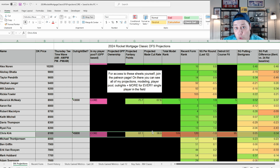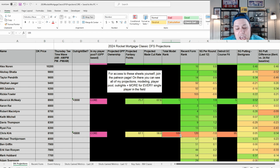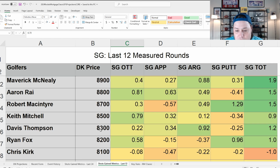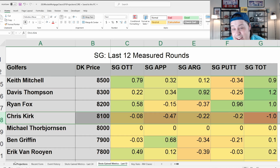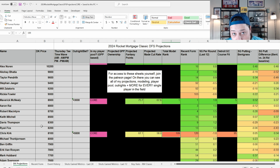So even though the form has not been great lately, in fact, if we bring up the shots gained metrics and show you what we're talking about here, he's losing in all 4 stat categories. This is the kind of get-right spot that a player like Chris Kirk can go out there and break through.